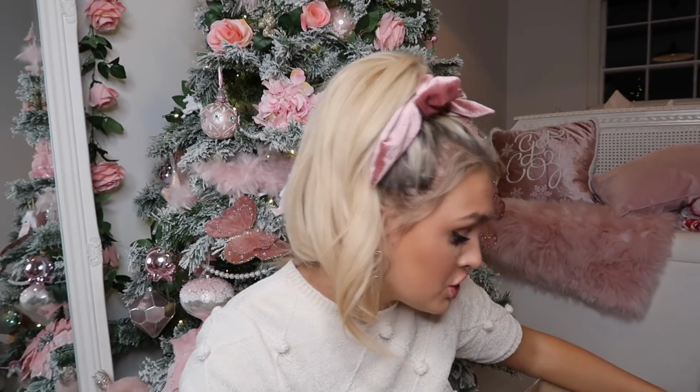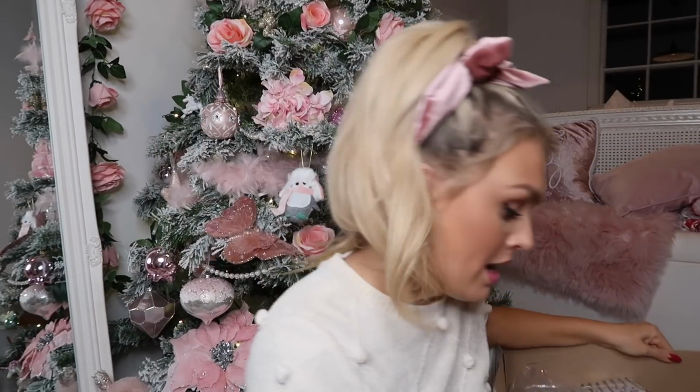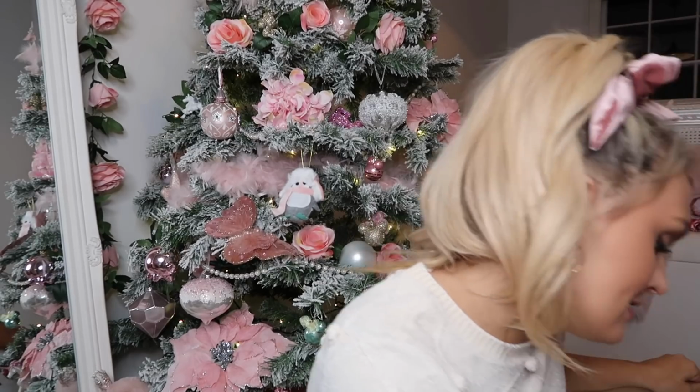Now, let's pray and hope that nothing's smashed because I know there are some fragile items in here, but this is what we're working with. Okay, this is a metal bright. Now, I can't find my little scissors.